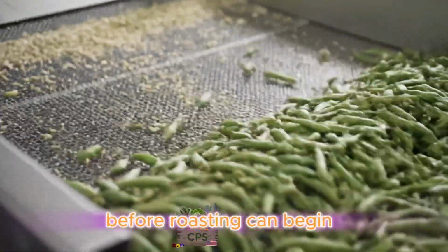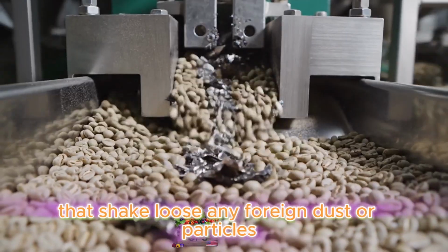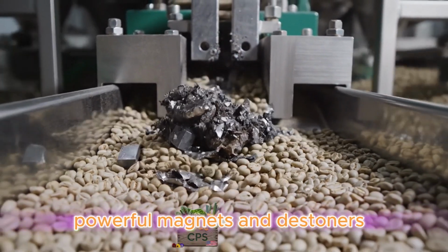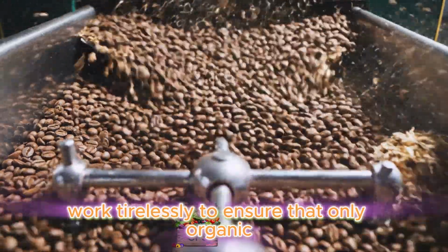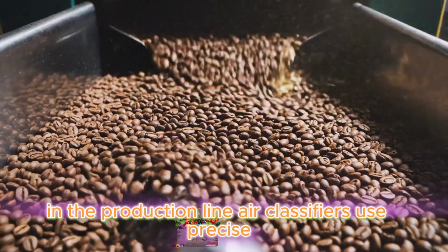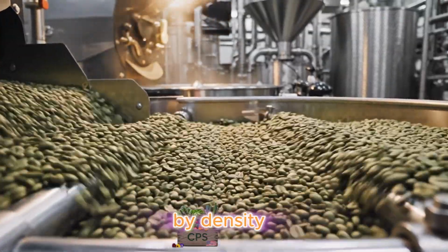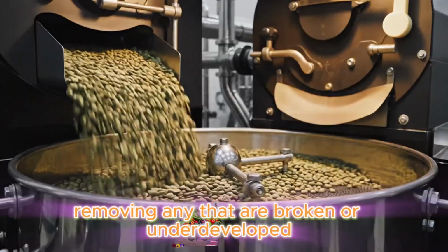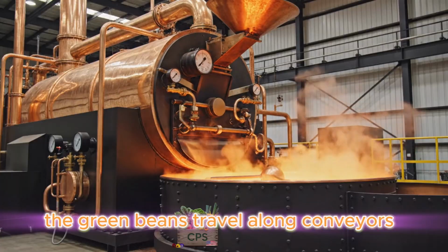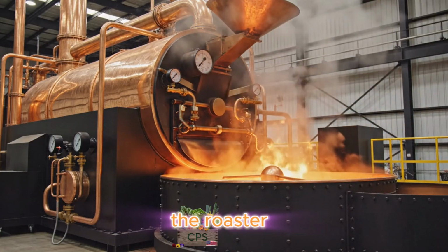Before roasting can begin, the beans must be purified through vibrating screens that shake loose any foreign dust or particles. Powerful magnets and destoners work tirelessly to ensure that only organic coffee material moves forward in the production line. Air classifiers use precise wind currents to separate the beans by density, removing any that are broken or underdeveloped. Now perfectly clean and uniform, the green beans travel along conveyors toward the heart of the operation, the roaster.